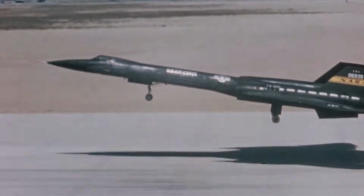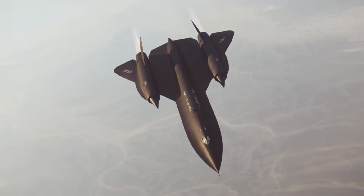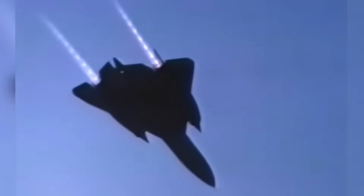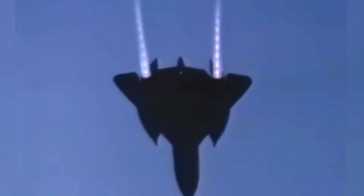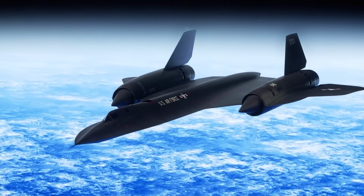It was, in fact, designed. And understanding why the most advanced aircraft ever built was intentionally designed to leak fuel on the ground is the first step toward understanding how it survived doing things that should have been physically impossible.